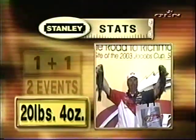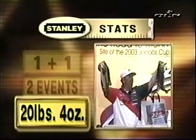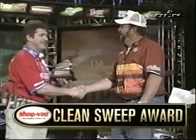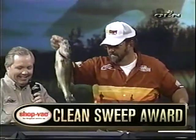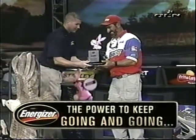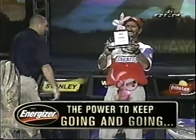Kim Stricker almost came back from 87th place to make the cut, missing the finals by just 9 ounces and finishing in 12th. The Shop Back Clean Sweep Award went to Bill Chapman, whose total weight for the first 3 days, 46 pounds, 8 ounces, was best of the finalists. The Energizer Keeps On Going Award went to Paul Elias, who came back from 20th place on day one to make the cut on day two and win it all on day four.